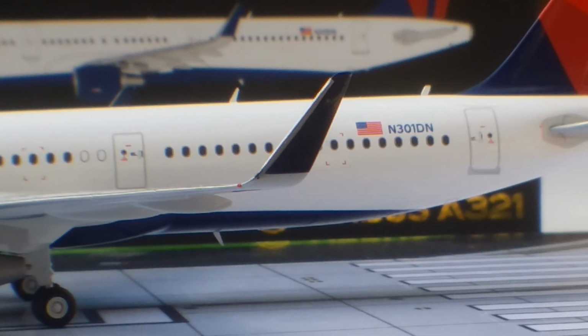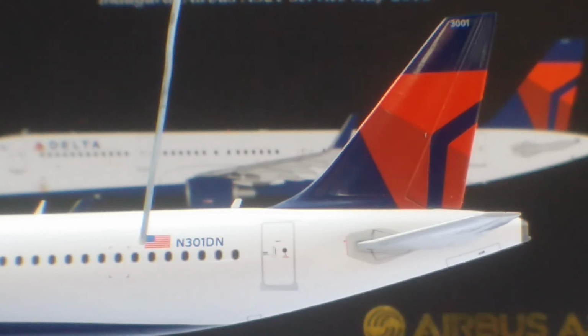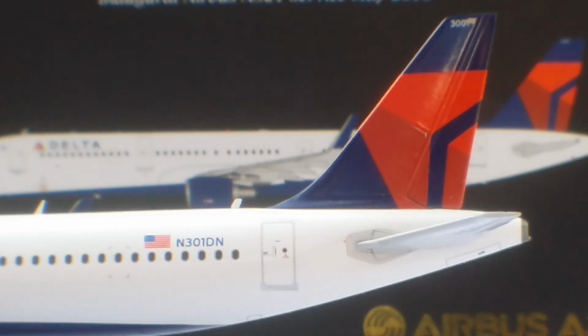Now I'm going to take it back to the rear of the aircraft. There's more information back there. Okay, now we're back here at the rear of the aircraft. You see the American flag. This flag represents the country where Delta operates from as one of the major flag carriers of the United States of America. And next to the American flag is the registration number, N301DN.